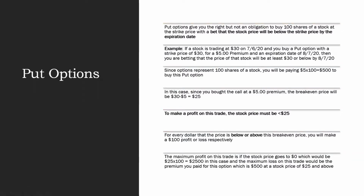Conversely, a put option is the same as a call option, except you're betting that the price will actually go down. So in the same example as before, where you were buying a call for a strike of $30, if you buy a put for a strike price of $30, now it breaks even at $25 by August 7th. And at every dollar below $25, you will make a $100 profit.